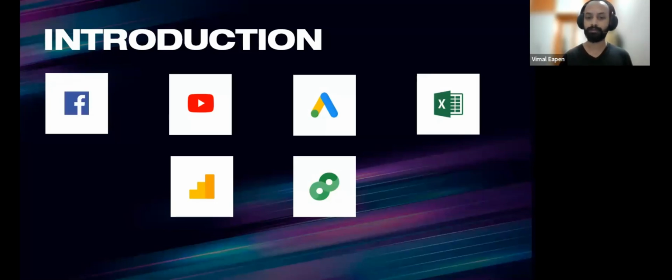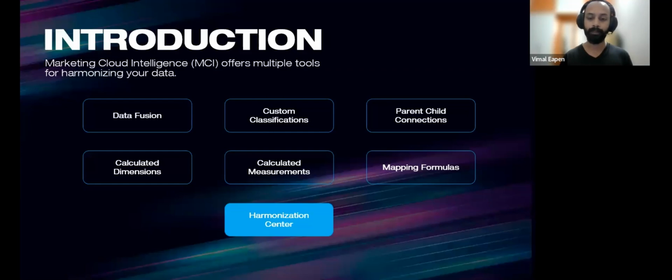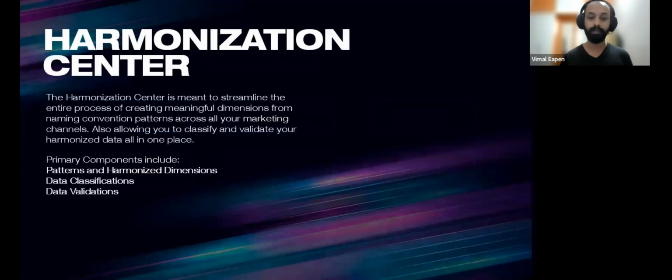The system allows us to do this via multiple tools. We have data fusion, custom classifications, parent-child connections, and the like. And although all the other methods may require some extent of coding knowledge or extra steps, the Harmonization Center is a one-stop solution that helps us do all of this in a single spot. It helps us streamline this entire activity.